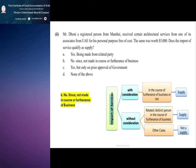So it is taken for personal purpose, and the consideration is FOC. FOC is free of cost. So two things, if you see in this diagrammatic picture, what is mentioned? Import of services, whether with consideration or without consideration. Our case here is what? Without consideration. Under without consideration, it is easy to remember two things: whether it is in the course or furtherance of business or other cases.